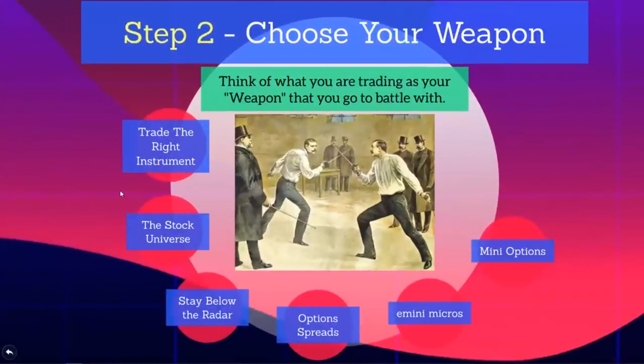Okay. Step 2 of the 7 steps is to choose your weapon.